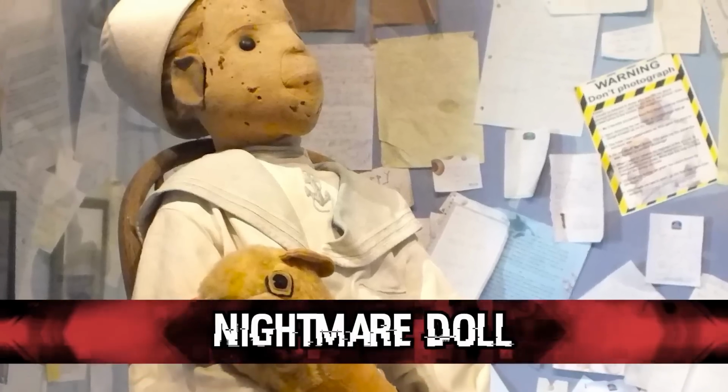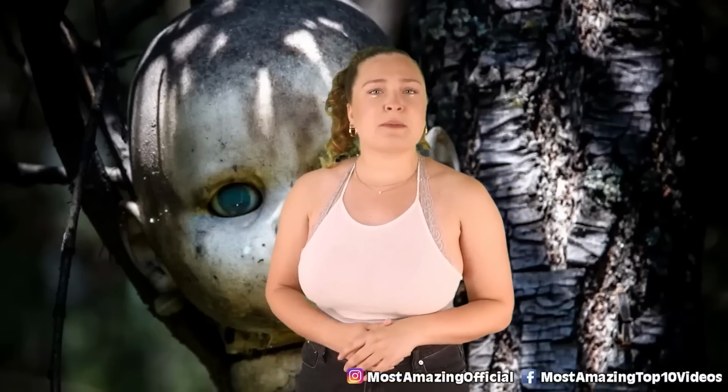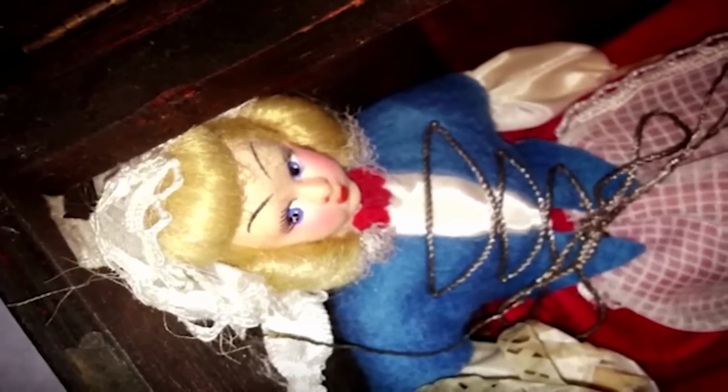In our number 2 spot today, we have the Nightmare Doll. Haunted dolls like Annabelle and even Robert get a lot of hype, but they certainly aren't the only dolls with stories of curses and hauntings behind them. This Nightmare Doll was listed for sale on eBay, and according to the seller, the doll is possessed by a Dybbuk, which is a malicious demon or entity.